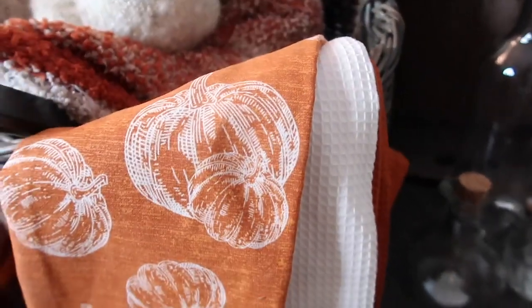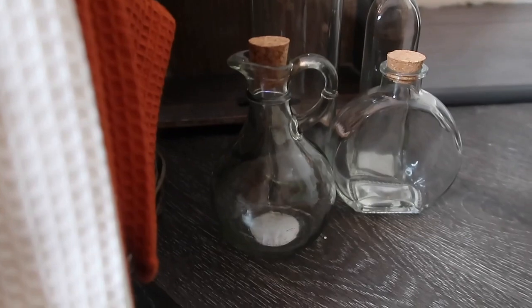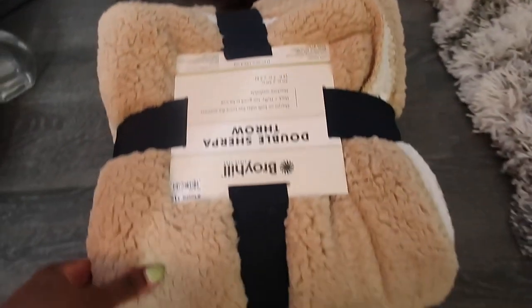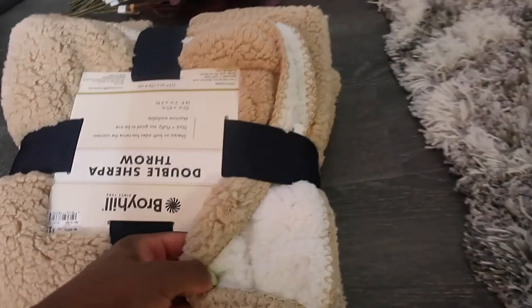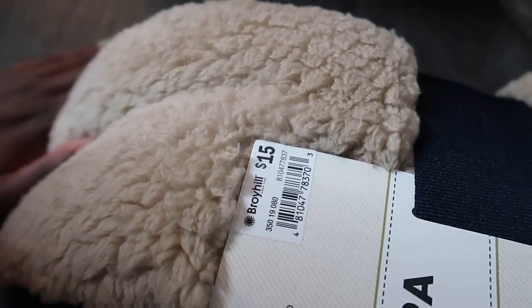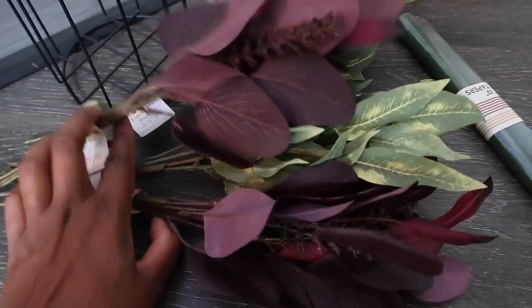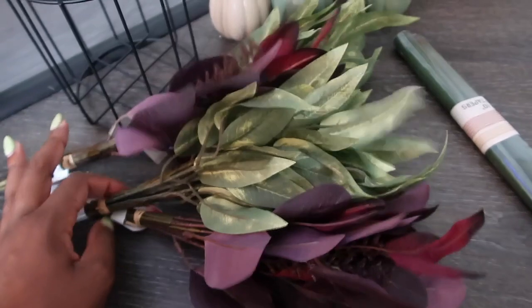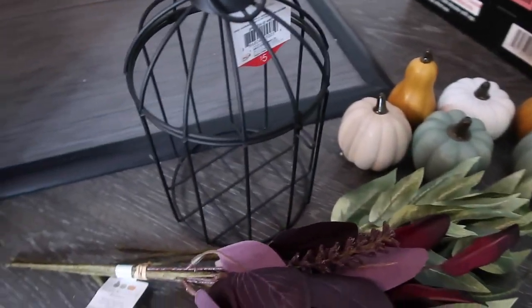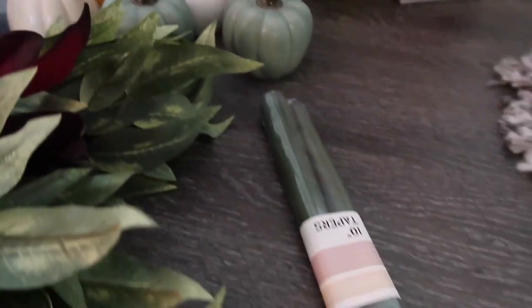And then these are the glass bottles I was telling you guys about that I was able to find from Marshalls. Super cheap, like $2 a bottle, somewhere I think $1 and something. My throw blanket from Big Lots that is just so cozy, and I cannot wait to cuddle up to the fire with that. And then this is the Target dollar spot. I got that stuff, which I am actually going to use as mantle garland. And those pumpkins, the birdcage, and the candles. So you see how I use all of that.